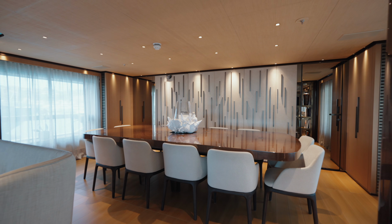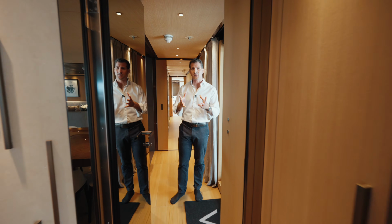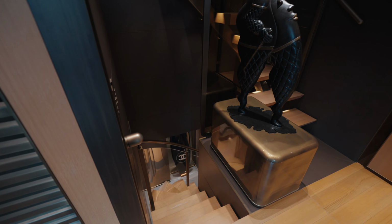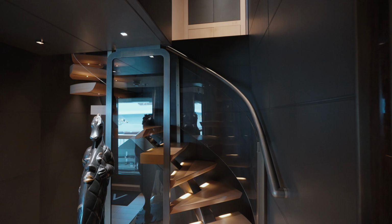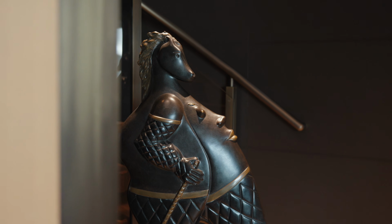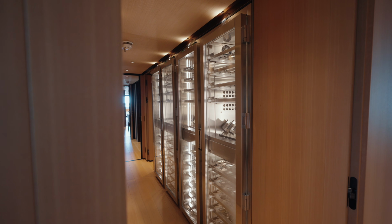So moving further forward, we get to the lobby. Now I'll just put everything back into context before we continue the tour. So down these stairs you have access to the guest staterooms, and up here you have the sky lounge, the bridge and the upper deck areas. To starboard you have access to the side decks from the lobby, and then moving further forwards now you have access to the crew area here, and then you get to this really cool feature.